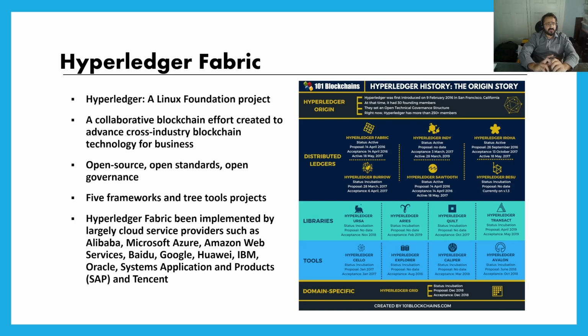There is also a big community supporting these projects, and they gain a lot of attention from big companies as well, like Azure, Huawei, IBM, Oracle, Alibaba, Google, and many others. So it's been implemented in these service providers. Big companies are supporting them, and they're very stable projects in order to set up your permissioned blockchain and use it. Very good project, very interesting project.